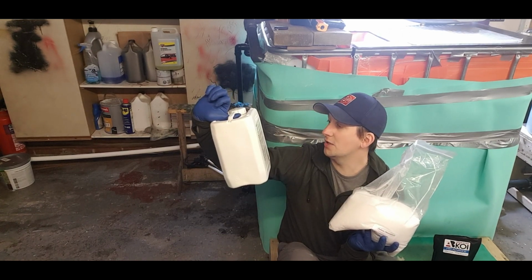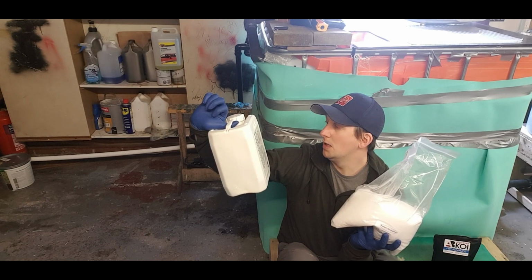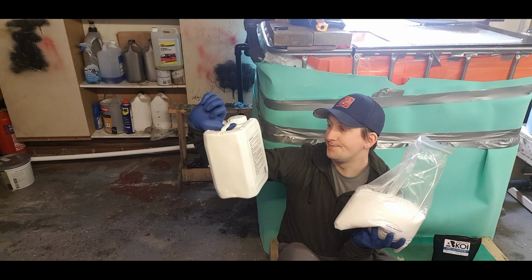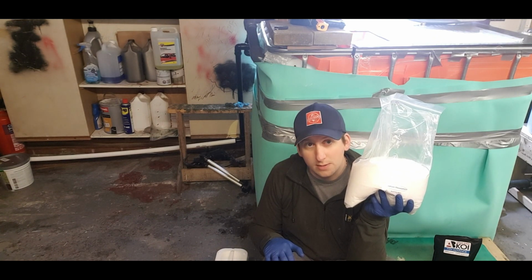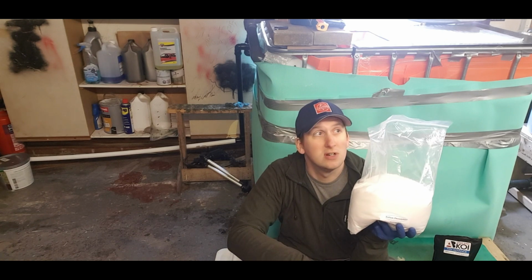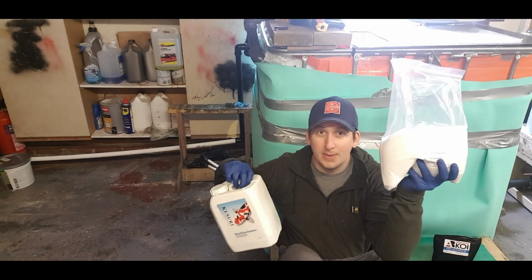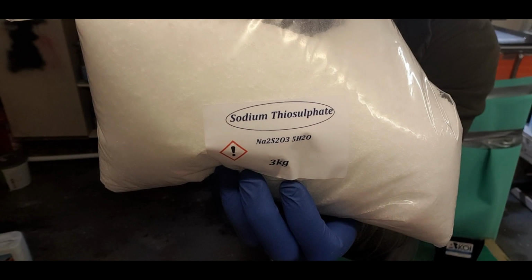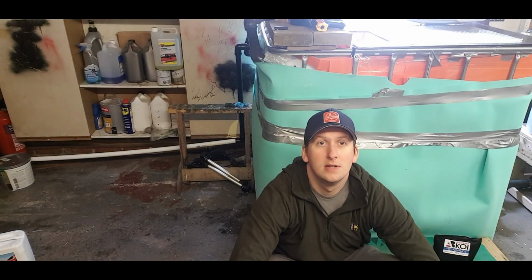I don't know if it actually tells you the ingredients on the back, probably not. Yep, sodium thiosulfate at 13% and 1% blue dye and 87% aqua. So this is 100% thiosulfate, which is the product that acts as the dechlorinator, and it removes all the nasties. So £5, 50 odd pound. Bye bye. Get yourself some of this. Sodium thiosulfate in a 3 kilogram bag for £5. Can't go wrong.